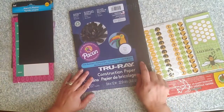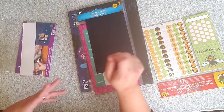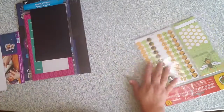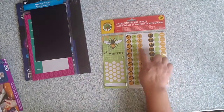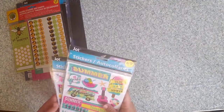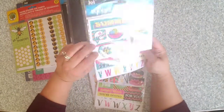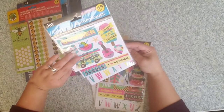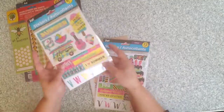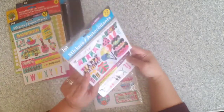And I like this because I've been buying white markers and chalks to play with it. And I bought this at Dollar Tree because I love the bee and this little bee. Got these stamps because look, you guys, summer is coming. Look how nice. And it has so many. Look, 69. And the alphabet in the back. So, yeah, I got this one. I got this one for happy birthday, 72.